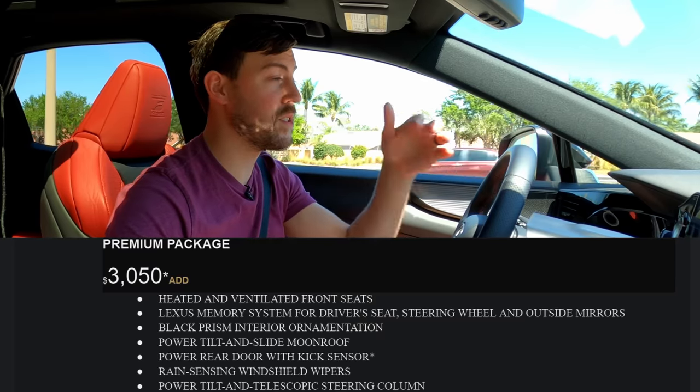McLaren Speedtail is asking, what does the premium package offer? I'm just going to put it on the screen. It costs about $3,000.